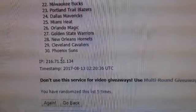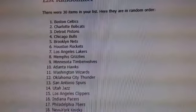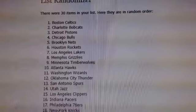Suns on the bottom five times. Who's on top? The Boston Celtics. They went from top, bottom, to top 35 times. Congrats to the Celtics.